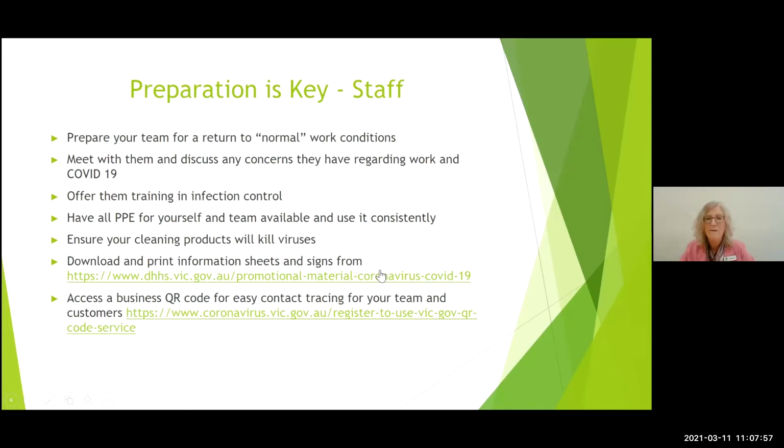I know in my organisation I made it a requirement of my team to do the online infection control training. I gave each of my team members time during working hours to do that, just to reinforce how important it is that everybody on the team knows what the risk factors for COVID are and knows how to prevent or mitigate infection to the best of our ability.